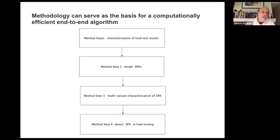Then we introduce software performance anti-patterns, which are documented common bad performance implementations. And we create a performance model to characterize the software performance anti-patterns. And you do the same multivariate characterization of the software performance anti-patterns. And then we develop a step to detect the software performance anti-patterns in load testing.